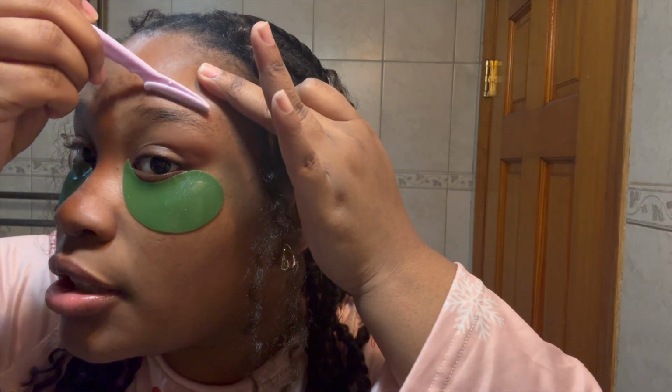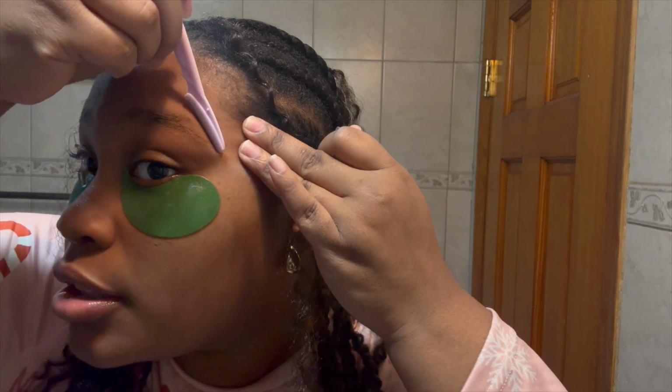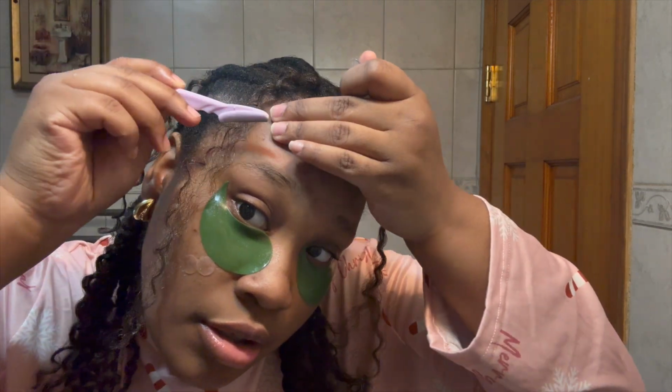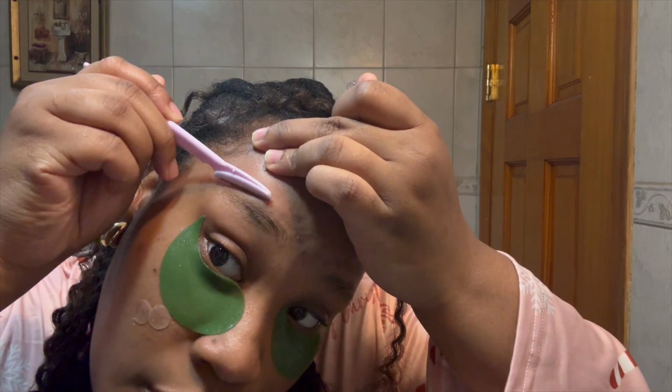Period. Now I'm gonna shape my eyebrows because they look a little crazy. And look, it's pink. Ava looks a lot better. Ooh, she's looking cute.